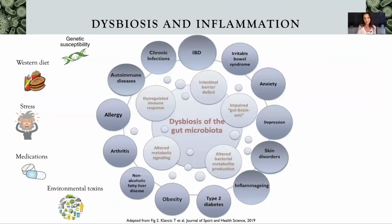Now, over the last decade or so, what the research into the gut microbiome is finding is that dysbiosis, which is an altered state of microbial composition, and it is driven by dietary and environmental factors, is inducing intestinal and systemic inflammation and disrupting a number of physiological processes that ultimately increase the risk of developing these various diseases.